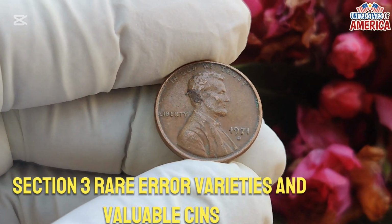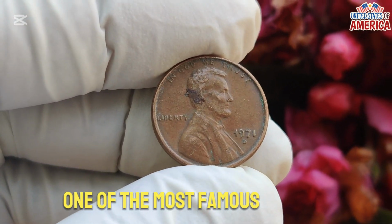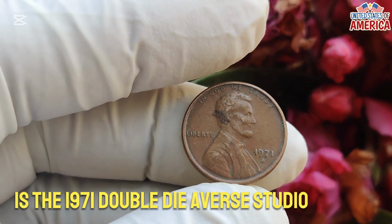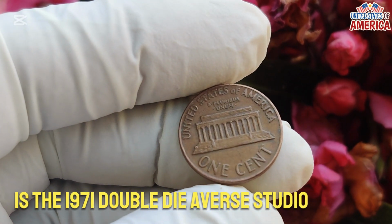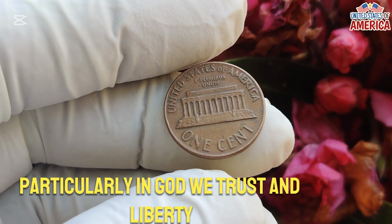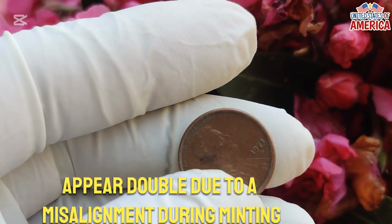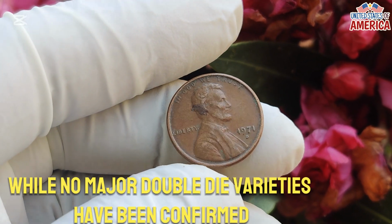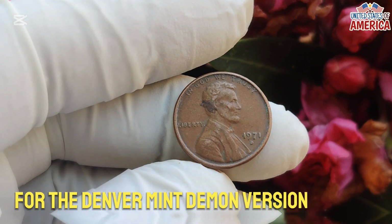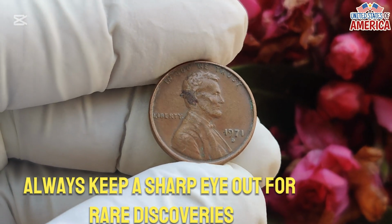Section 3. Rare error varieties and valuable coins. One of the most famous varieties of the 1971 Lincoln cent is the 1971 double die obverse, DDO. In this error, the inscriptions, particularly "In God We Trust" and "Liberty," appear double due to a misalignment during minting. While no major double die varieties have been confirmed for the Denver Mint D-mint version, collectors always keep a sharp eye out for rare discoveries.